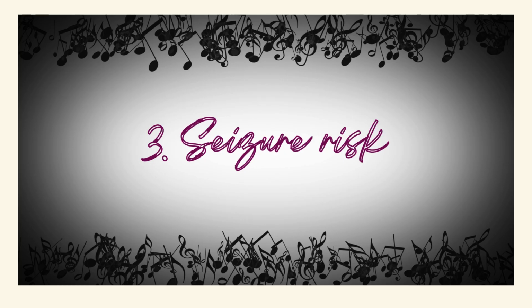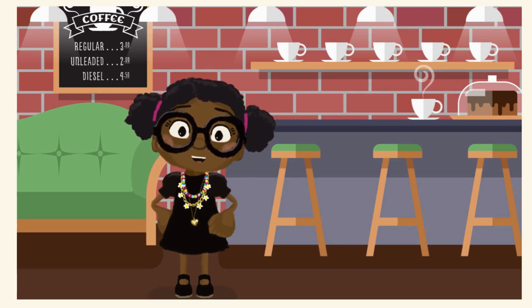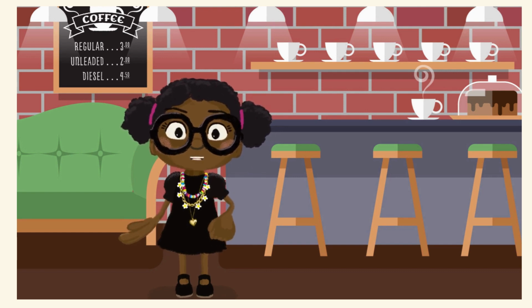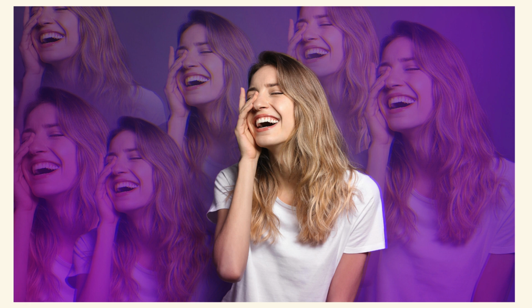Number 3. Seizure risk. There is a theoretical risk that binaural beats could trigger seizures, particularly in those sensitive to light or sound stimuli. However, such cases are rare. And number 4, interference with certain activities. Listening to binaural beats can induce relaxation or altered states of consciousness, which may not be suitable when engaging in activities requiring full attention, such as driving or operating machinery.